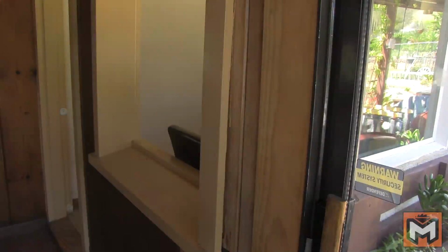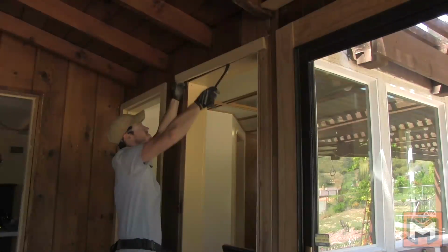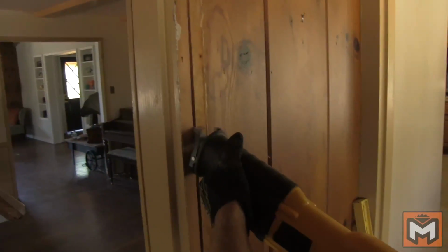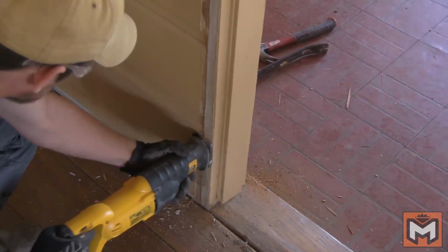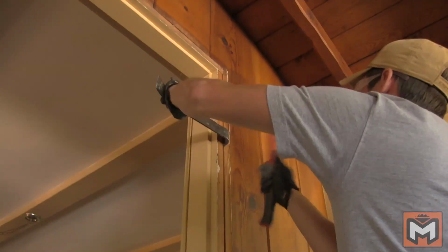First, I'm starting by removing the old casings and trim around the old frames and window knockouts. And then I can focus on removing the old door frames themselves. I chose to buy pre-hung French doors because they're easier to work with, but it requires removing the existing door jambs and the old door jambs that were there. This is one of those instances where I really wish I had the original materials to restore the house to the way that it was, but unfortunately I don't have them, so I've got to do what I got to do.